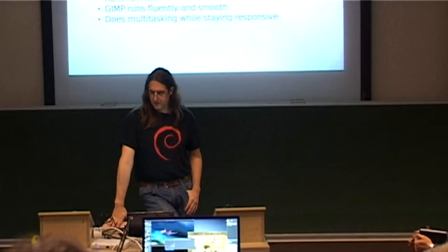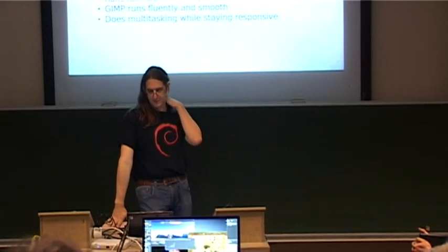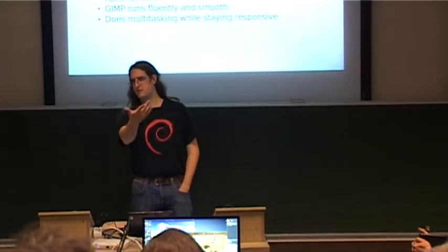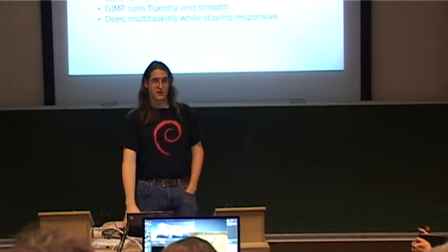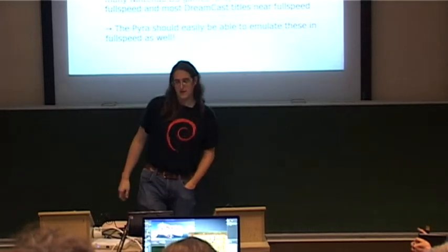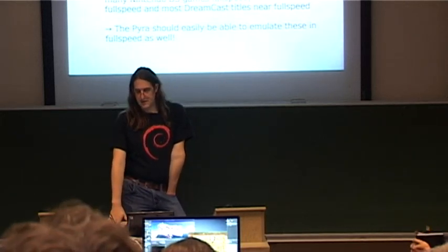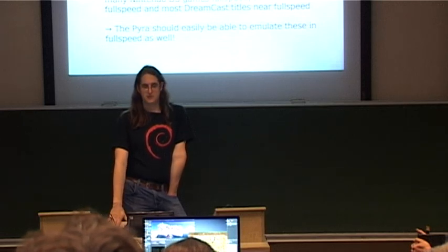GIMP runs fluently and smoothly, so even filters take just a couple of seconds with large pictures. It does multitasking without issues and stays responsive. We've got two PlayStation emulators running at the same time in one operating system. I think that shows what we can expect in the future, because that's all done without any hardware acceleration right now. Well, based on the experience with the Pandora, which does full-speed emulation up to PSX, with Amiga and DOSBox, and is up to a slow Pentium, basically.